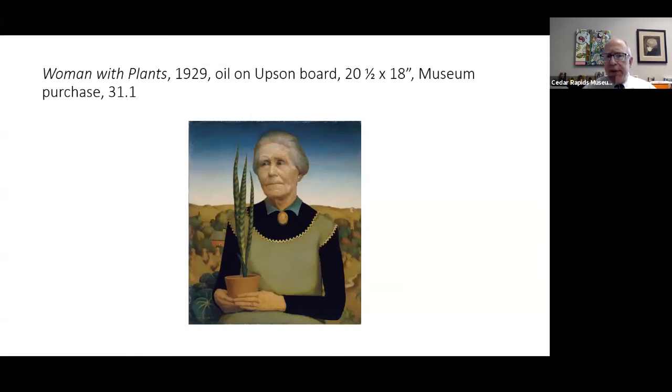What a breath of change this work is. Woman with Plants, which is a portrait of Grant Wood's mother, Hattie, is not set against a blank background or a map or a wall of wallpaper or an overstuffed chair. Instead, she's set against an expansive landscape of the rolling hills of Iowa. And this is a work that really is a direct result of his trip to Germany. He had been to France 3 times in the 1920s, but it was his trip to Germany in 1928 to oversee the fabrication of the stained glass window that exposed him to Northern Renaissance painting.